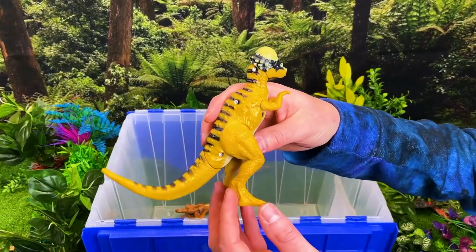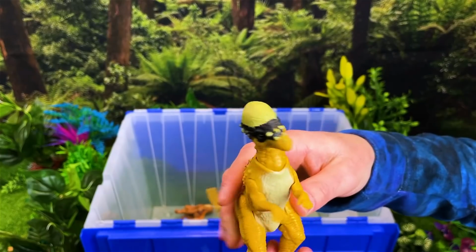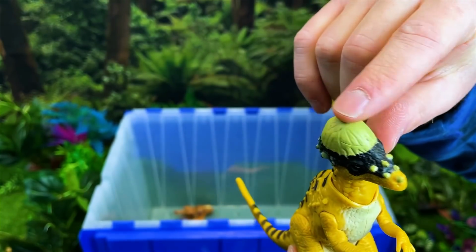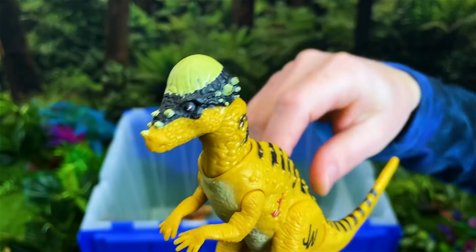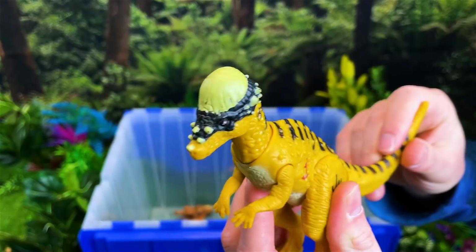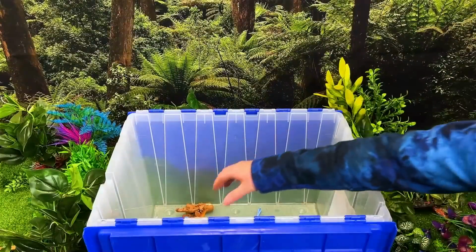Look at this one. This is a Pachycephalosaurus. And what's unique about this dinosaur is that hard shell that it has right on the tip of its head. It's almost like a helmet, really. Only a few dinosaurs left.